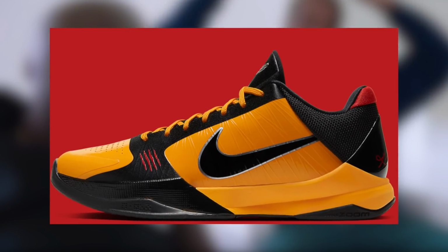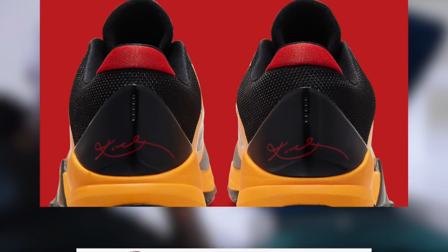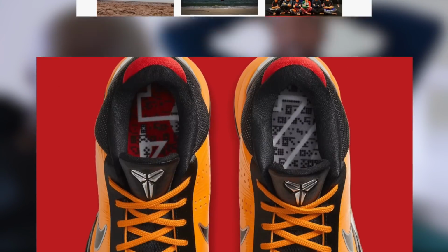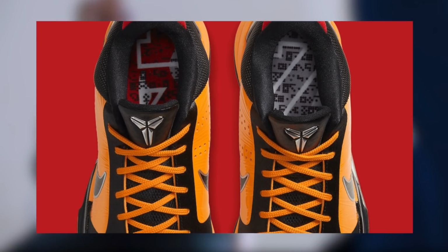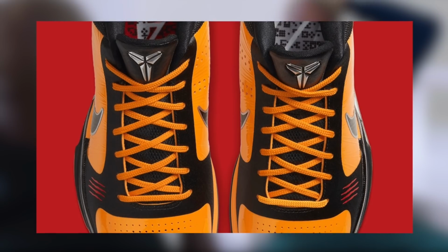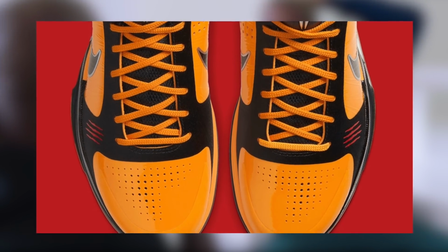Jumping to November 27th for $180, we have the Kobe 5 Bruce Lee. Due to my personal love for martial arts and Kobe, of course, I'm extremely excited for these. Expect these to sell out, so don't sleep for personal. Now, as for resale predictions, I will not be providing any for Kobe related products. I totally understand the business is business notion. However, I just do not wish to partake in that. Hopefully, you guys can understand.